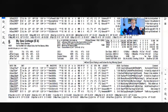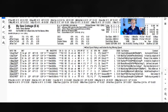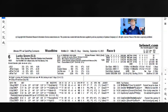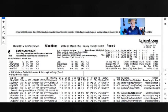And then My Sea Cottage, I'm not going to be seeing that one. It ran 4th in the 4-star Dave. Wasn't a bad outing, but I think I'll pass in a short field. Lucky Score is interesting. This would be the other choice. Hot Jock, 3rd in the last race, the King Edward.